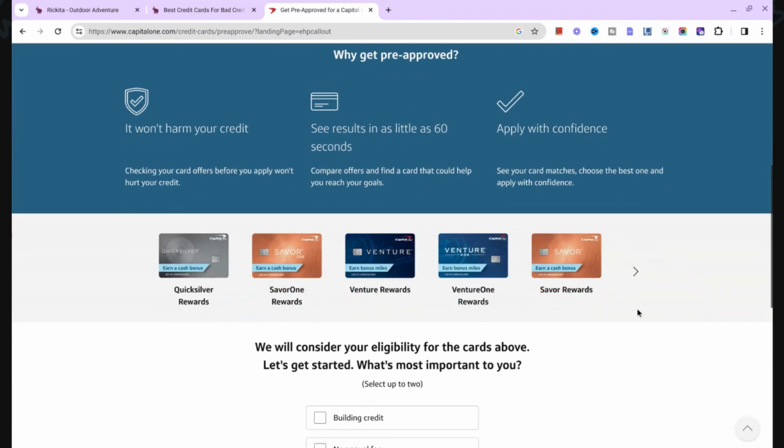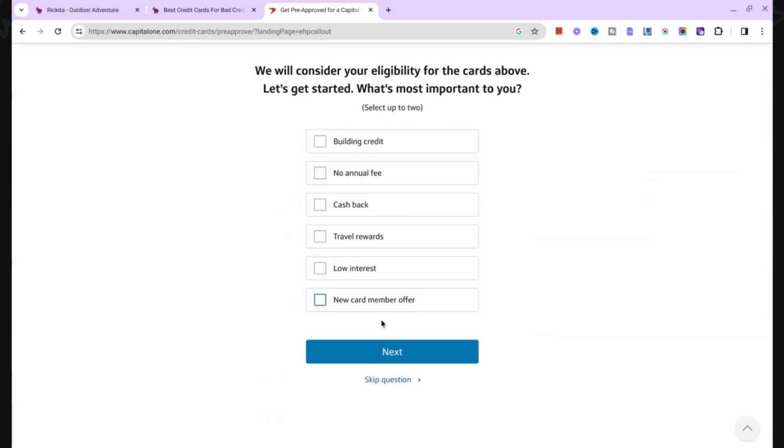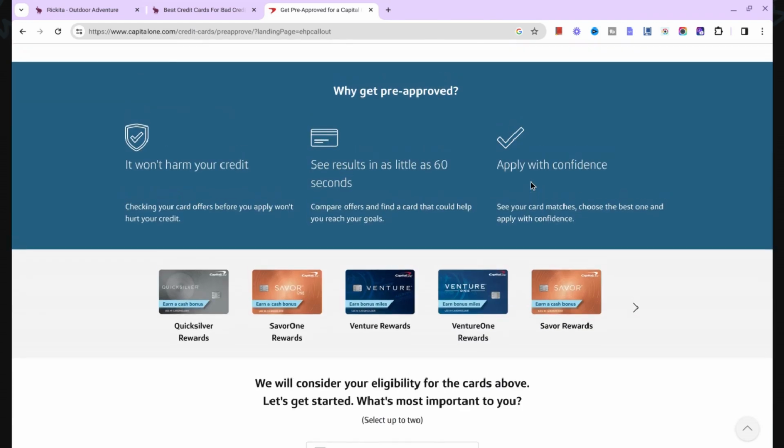You see they have their credit cards listed here. They'll ask you what kind of credit cards you want. Picking one of these is not going to make them not give you another option. You might say you want one for cash back, but if you don't have the correct credit, they're going to show you some credit building cards. Or you may say you want travel, and maybe they'll give you travel credit cards. Find out which credit cards you want, and new card member offers, look at these different credit cards and then click next, or you can just skip this altogether, because again they're going to pre-qualify you for whatever credit card they have, and it's not going to be a hard inquiry.